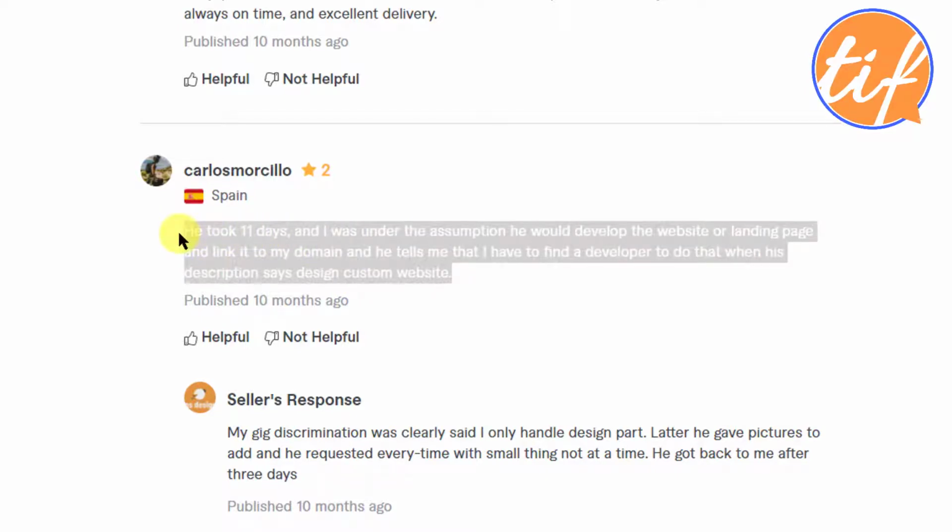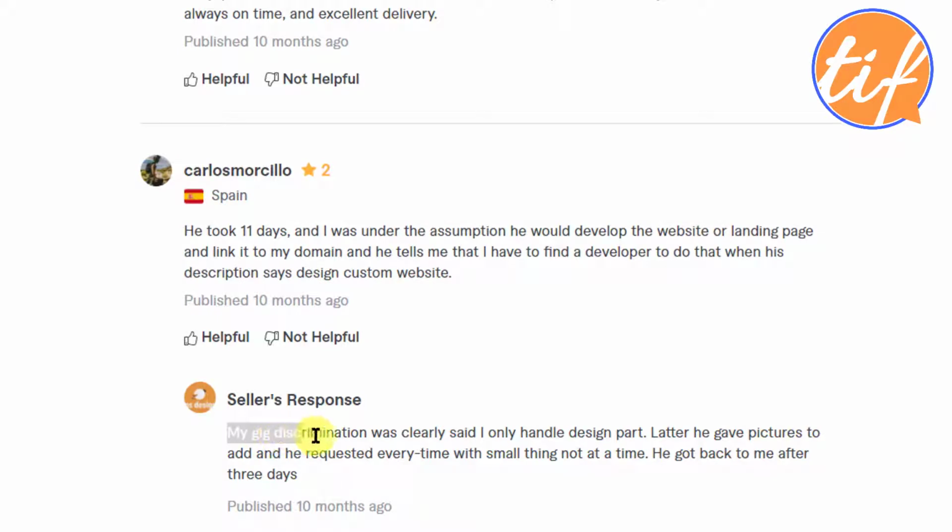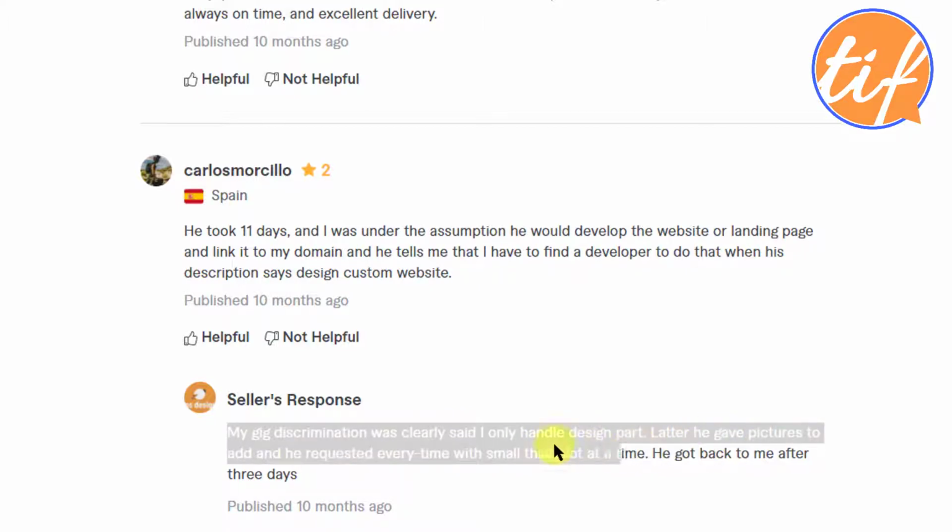Now this is a problem with the buyer, I would say. It's not a problem with the seller. The buyer did not understand what the seller is going to deliver in his gig. The seller responds, my gig description was clearly said I only handle design part. Later he gave pictures to add, and he requested every time with small things, not at a time. So you can see that this is the original English of the seller. This is not good at all. He knows English, but it's not enough, right?